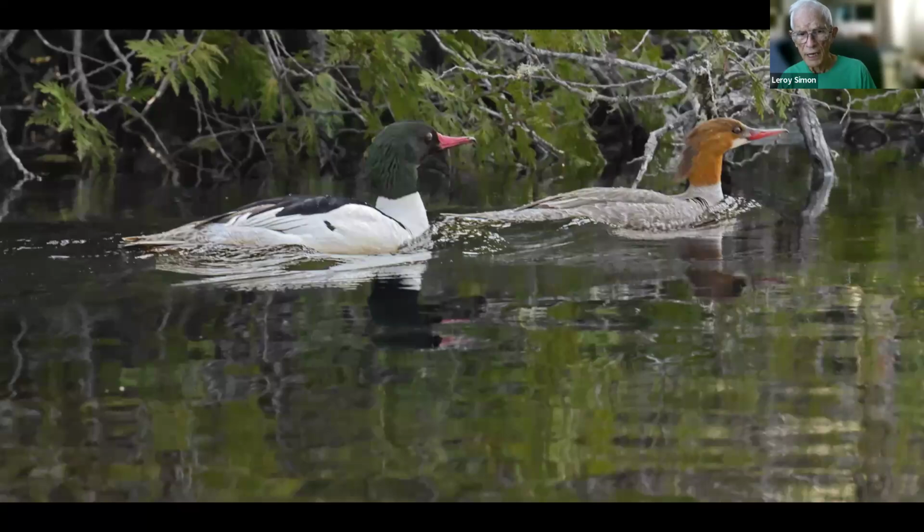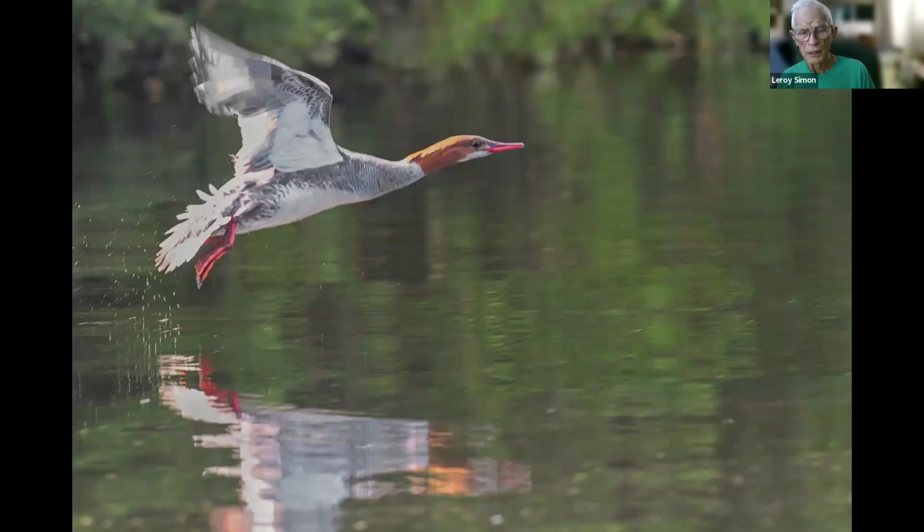At that same lake, I got a picture of these common mergansers, a pair of them swimming along near the shoreline. And I got a picture of the female as it was taking flight.